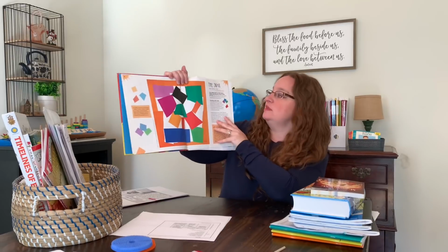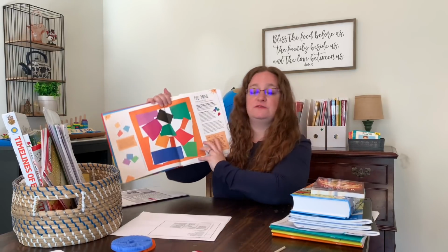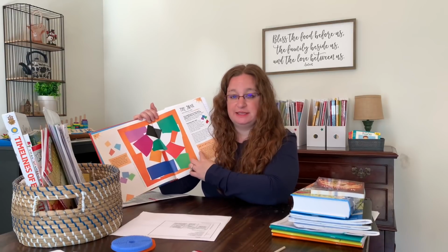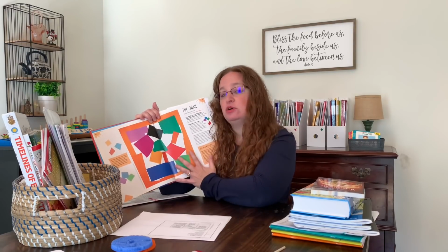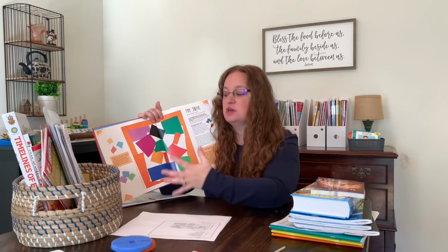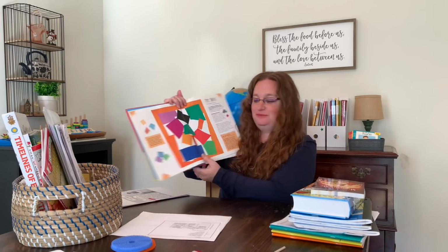And I made a list. It actually has one in the back for you as well, a list of all the materials you need for the book. I had half of them, so I just made a list of the things I needed to buy, and I bought all of the materials for this and put it in a bin in the teacher closet upstairs so that we don't use up those materials before we get to the unit study.